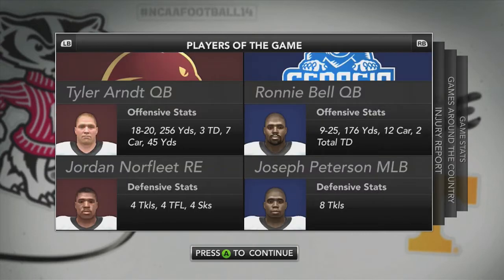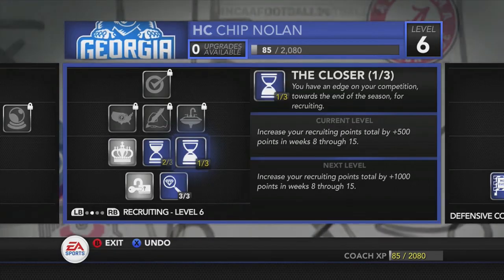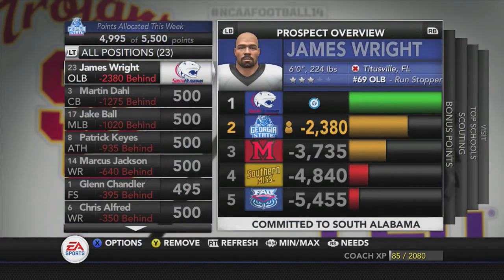Players of the game for Georgia State: Ronnie Bell, 9 for 25, 176 yards, 12 carries, 2 total touchdowns. Not really worthy of a player of the game. Joseph Peterson, 8 tackles. Head coach Chip Nolan is now a level 6 head coach, and we can upgrade him. We'll upgrade him to the closer. Give us 500 more points for recruiting in weeks 8 through 15.